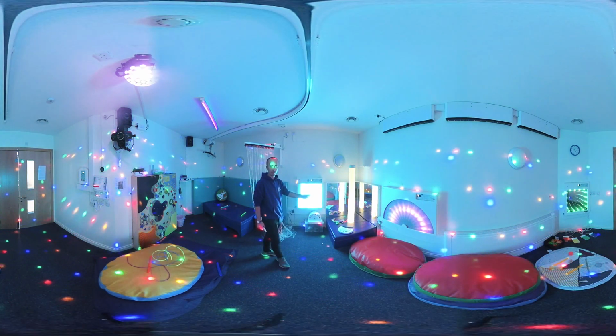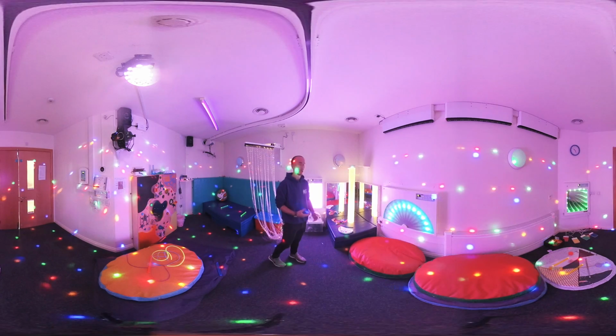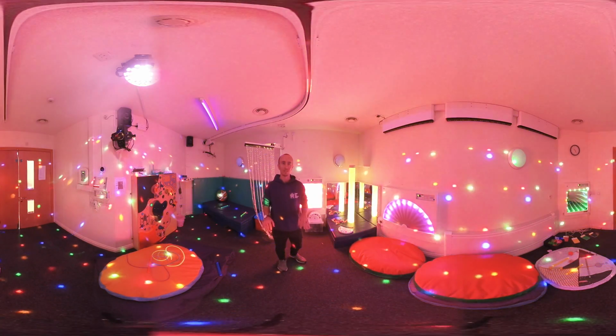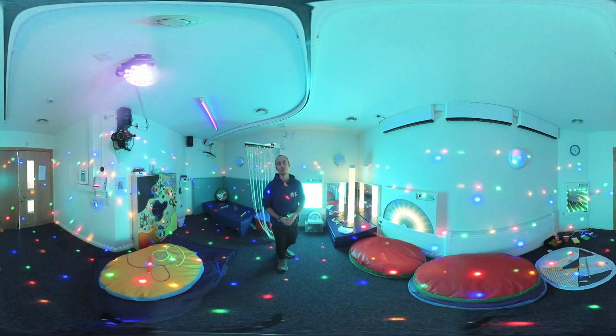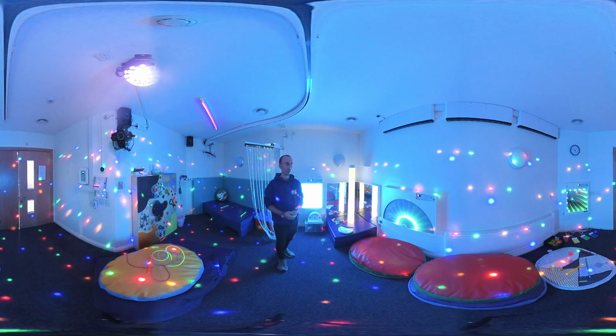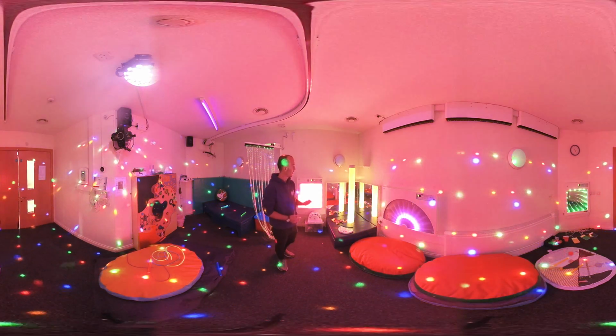We've got our bubble tube over here, so you can see it's yellow at the moment. Children can use this little controller. They can choose the different colours that they want it to be. We actually found something really interesting just a few months ago, that we had a child here who was registered as being blind, and mum and dad brought the child in here, and they were using the bubble tube.